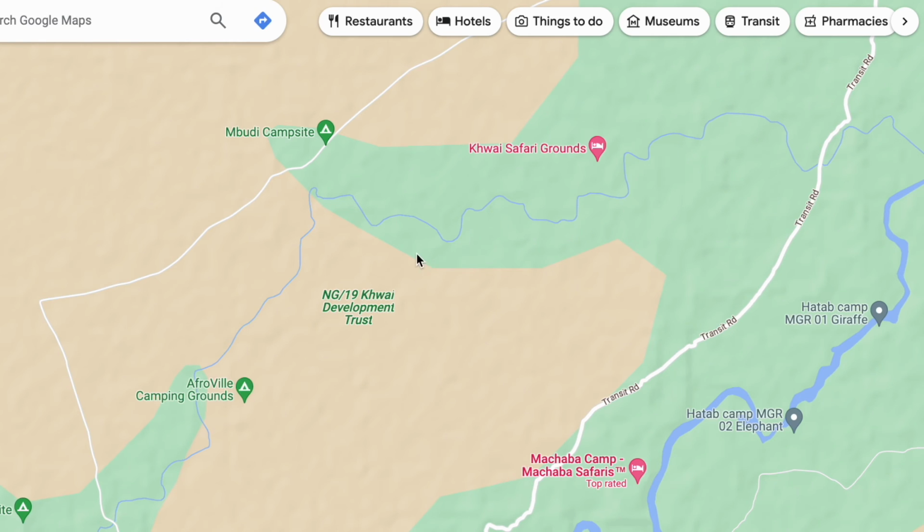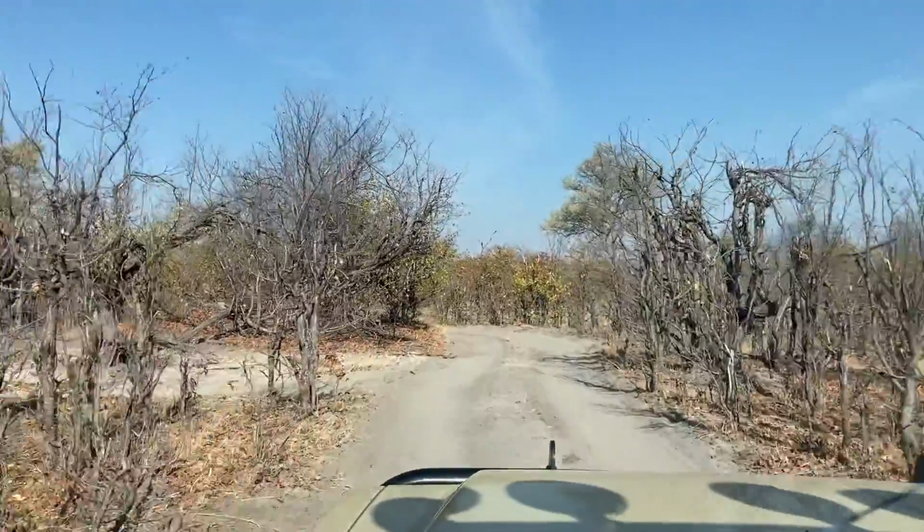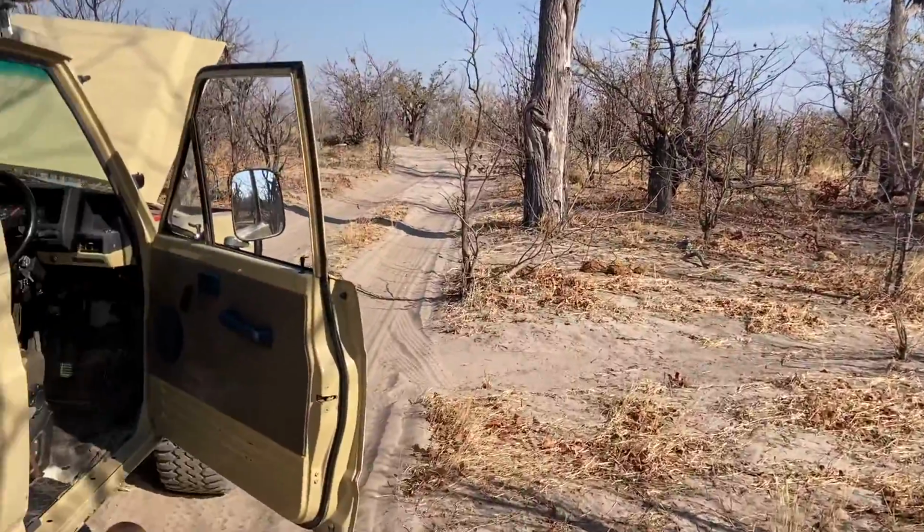It can be a bit swampy at times, different times of the year. Of course, in August it's quite dry, but as you will see, we had a few little river crossings, but it was pretty dry for the most part.